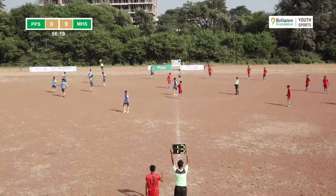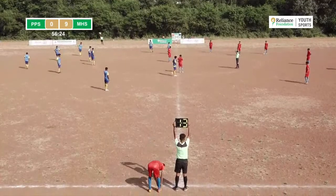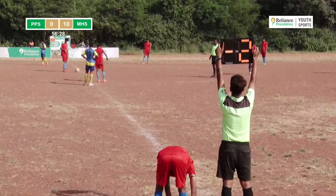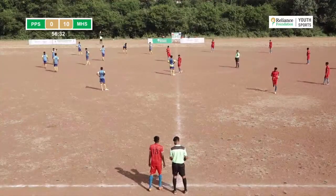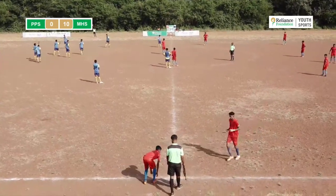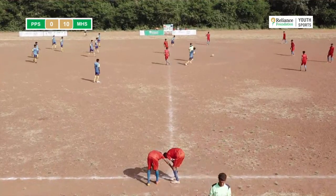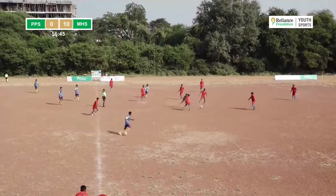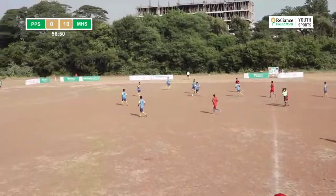Number 13 comes on, and I'm waiting to see who comes off. Number 13 is coming on. Number 13 in this case is Praful. Praful is coming on. And we get to see number 13 come on. And the game starts again. It's 10-0 to Maharashtra High School.